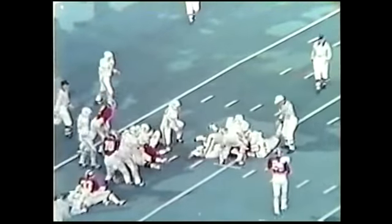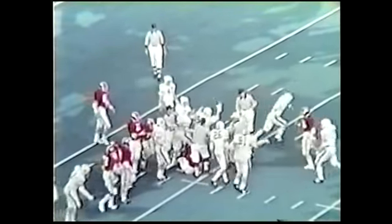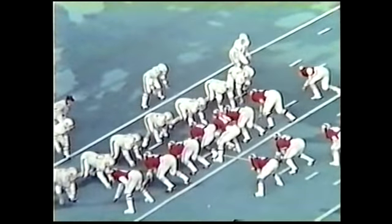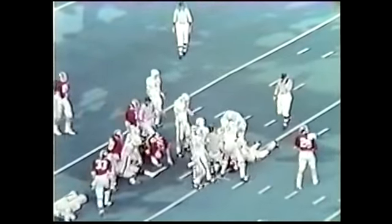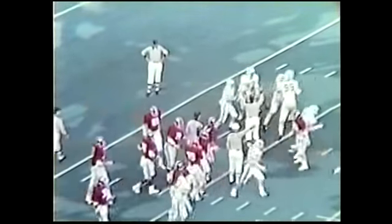2nd and goal at the 3. Todd dropped the ball. Auburn has recovered, I think, on the 5. Let's wait and see. They are signaling Auburn's ball on the 4-yard line. Recovered by Ken Burnich. Richard Todd dropped the snap from center. Auburn recovers. The Tigers will have it on the 5-yard line.